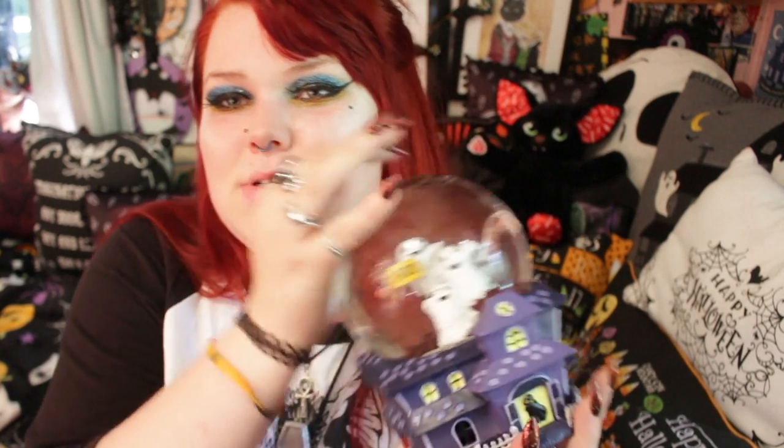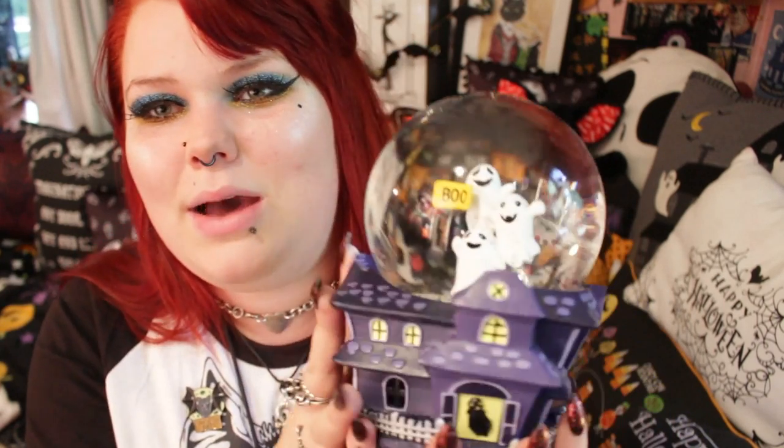I did spend a really long time trying to pick which one I wanted because I do have quite a few black cat snow globes, and I know I have quite a few snow globes with ghosts in them, but there was something about this ghost one that kept calling to me and I really wanted it. But as I said, I may be going back to HomeSense tomorrow, so I may pick up the black cat one while I'm there. They seem to have a really nice range of snow globes this year, definitely quite a few repeats from last year.